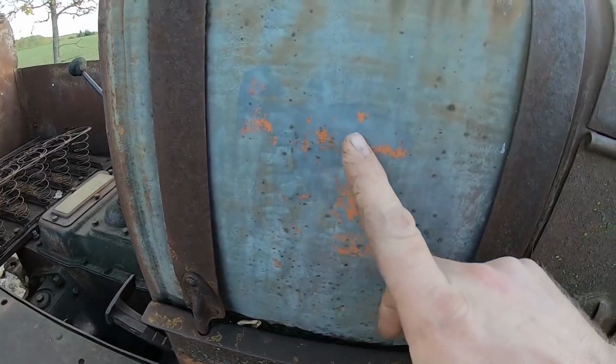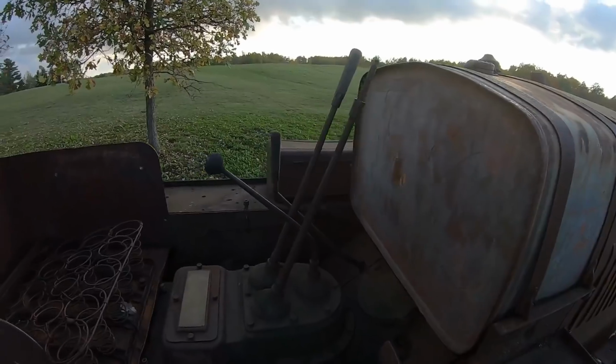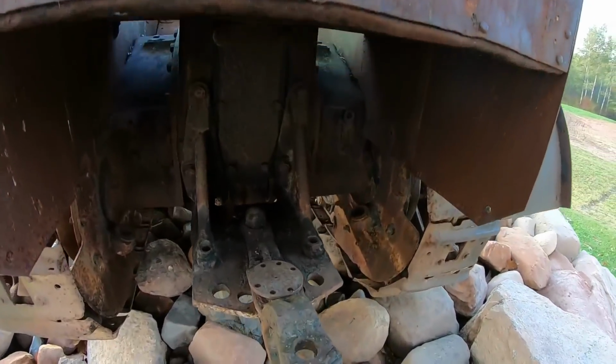Again, some remnants of the old municipality orange on the fuel tank. I think the fuel tank's about the best aspect of this machine. I don't know if it would leak if a person ever put any fluid in it or not, but back here, look at the drawbar.